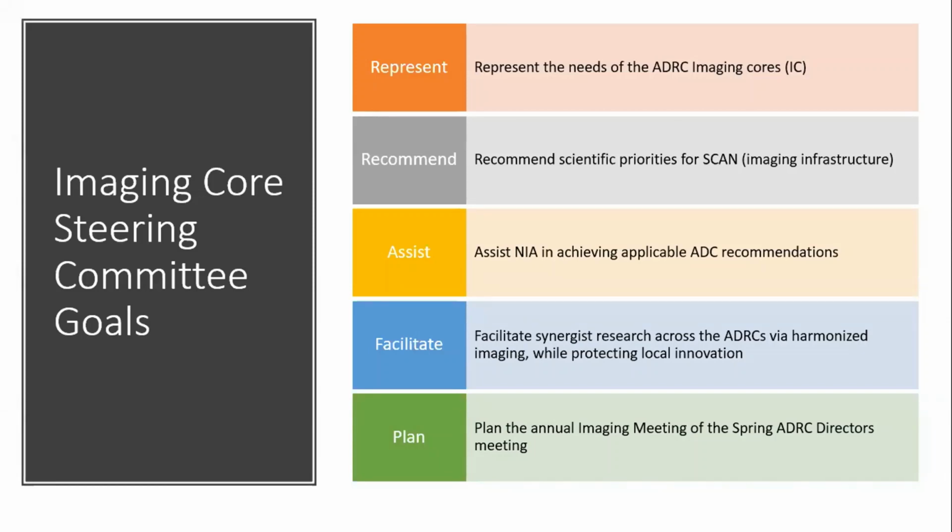Let's go to the next slide. So what is this committee going to do? Our main job is to represent the needs of the ADRC imaging cores and components to NIA and to SCAN, and to recommend, based on the needs that we identify and the scientific direction that we identify, particular recommendations for SCAN. We'll assist the NIA in achieving any applicable ADC panel recommendations. We're hoping that we can facilitate more synergy and research across the centers with some harmonized imaging, while protecting and encouraging your local innovations that you're doing with your imaging. And finally, we plan this annual meeting at the Spring ADRC Imaging Directors Meeting.